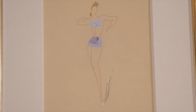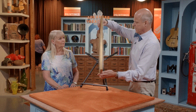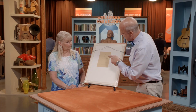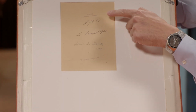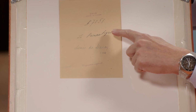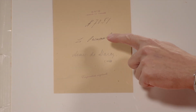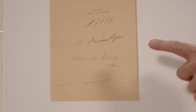Now we're going to flip it around and look at some of the notation that we have. That'll tell us a little bit more. So we have his stamp, and then his name, Romain de Tirtoff, but Erté. The title, this is what you're reading as primatique, but that's not a word, so we're not sure exactly. I think it might say dramatique, which would make more sense for a play.